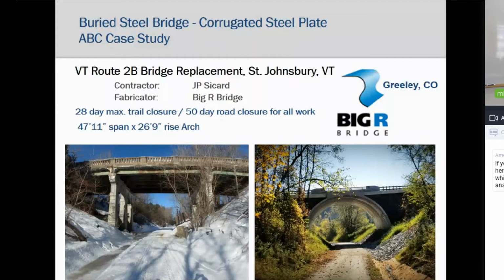With the poor soils at the site, the designer needed a system that could accommodate significant differential settlements between the two supports. Limiting the number of days the trail would be closed and constructing the bridge before the peak summer and fall seasons was a priority.